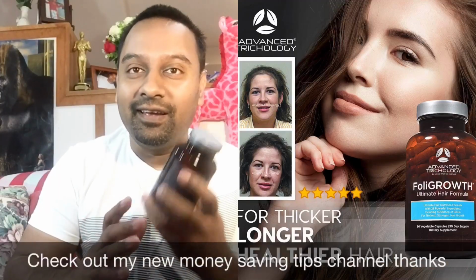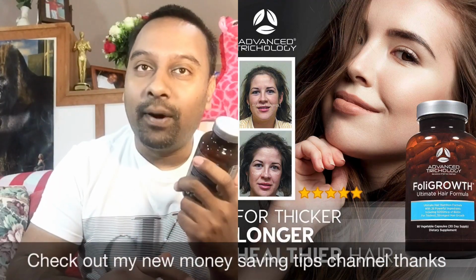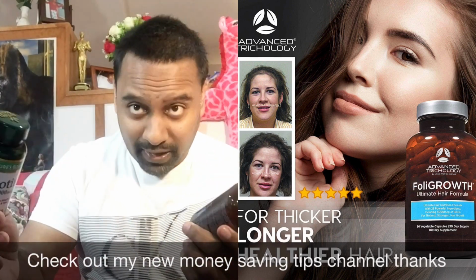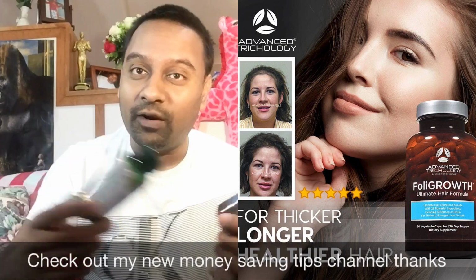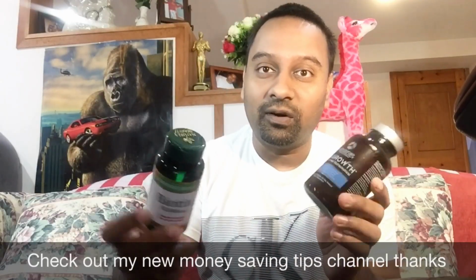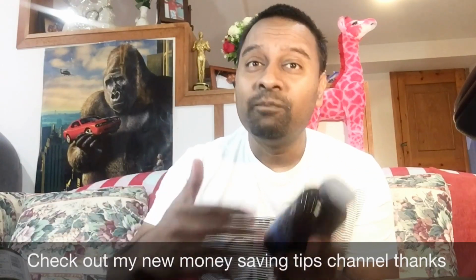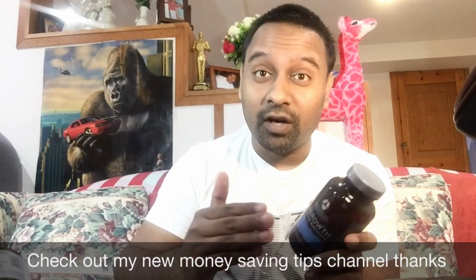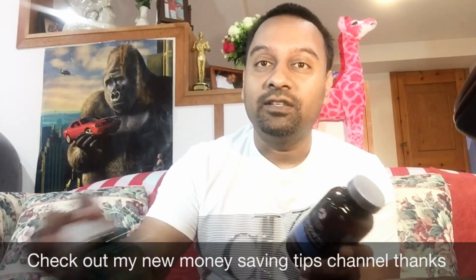So this is why it's really helpful to get this. But like I said, if you recently started losing hair, then see, my hair situation is not that bad, and over the year improved. That's why I'm using the biotin. I'm not using the FOLIGROWTH. But if your hair situation is really bad, maybe you could start with this, and when your hair improves and you recover most of your hair, then you just go with the biotin.